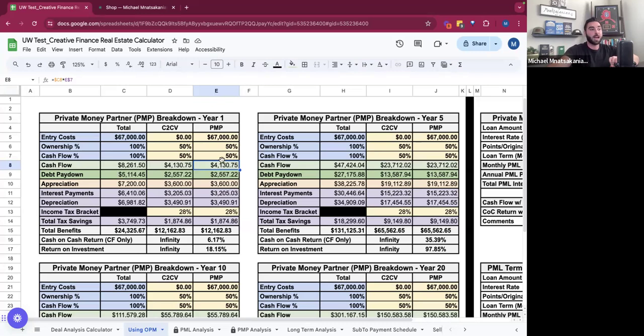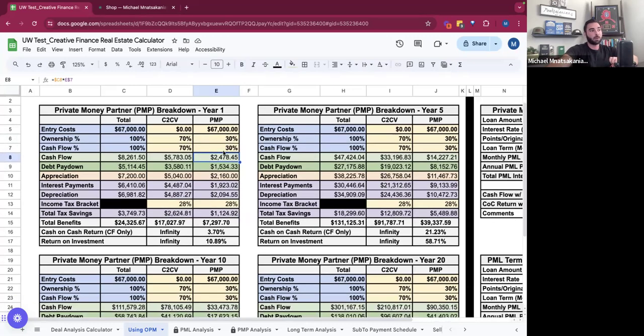And then your cash flow doesn't have to be exactly the same percentage as your ownership. Let me show you why. So if you were to give 30% ownership at 30% cash flow, your private money partner's total benefits are $7,297.70 between debt paid down, cash flow, appreciation, and the tax benefits, assuming they're in the 28% tax bracket and they can actually leverage those benefits. But the cash on cash return is only 3.7%.